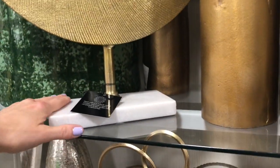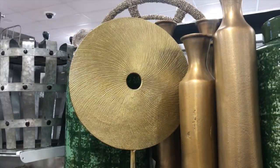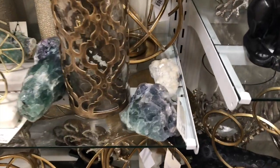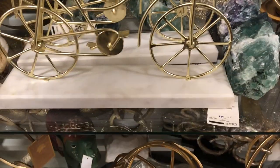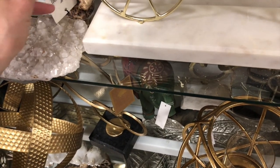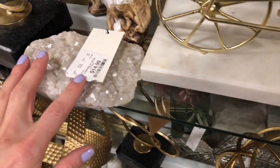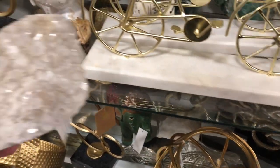It's got this beautiful marble base. You know how I feel about a single pedestal? That is so cool. More crystals. Oh my gosh, you guys, I want them. This one is still kind of small. I'm looking for a bigger one if you watch my previous HomeGoods shop with me, but this is $14.99. And it is so cool.